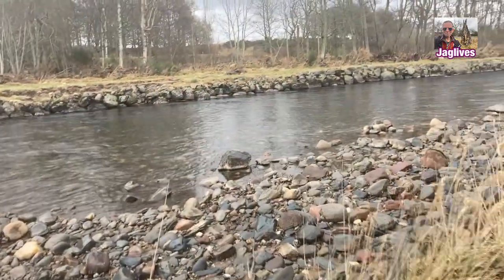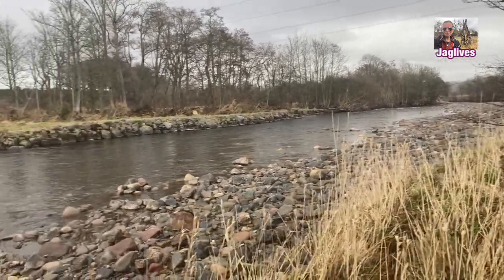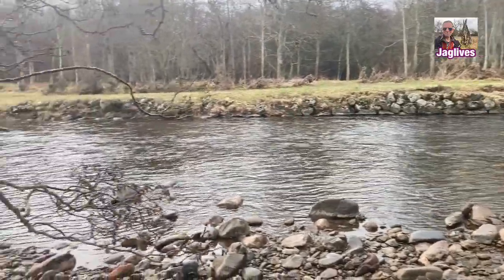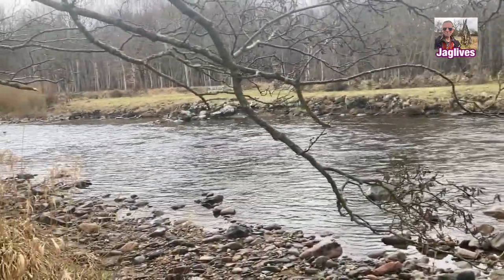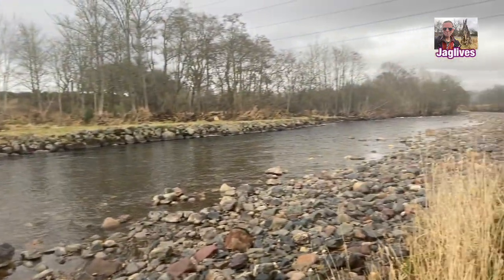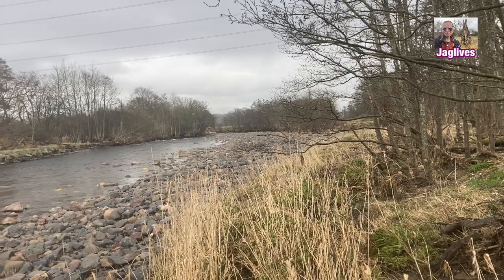So we'll keep going. All right, I got a bit excitable there, I saw these stones, but I think this is just a fishing beat. Yeah, I still think I'm heading in the wrong direction. Up there, I think. We'll head up there and then see what happens.